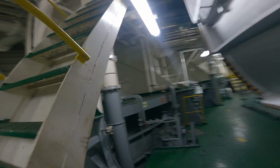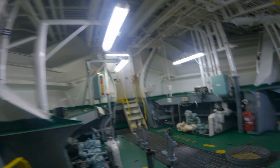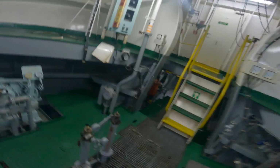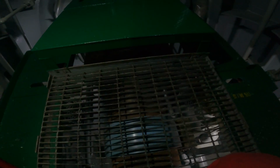So just ducking down and going towards the aft of the ship. Here you can see various motors. There are pumps over here. Right on the left hand side we have a bilge transfer pump. Whenever the bilge is filled, we'll use that. And this is the shaft. This is the shaft of the main engine which is rotating right now. As I said, the engine is running at full ahead. Right down here you can see the shaft rotating, and also over here on the back end side we can see our bilge tank, that is the aft bilge tank.